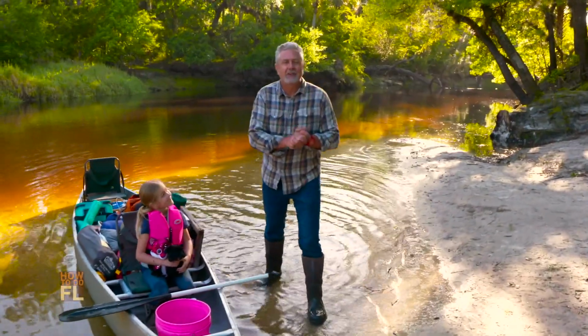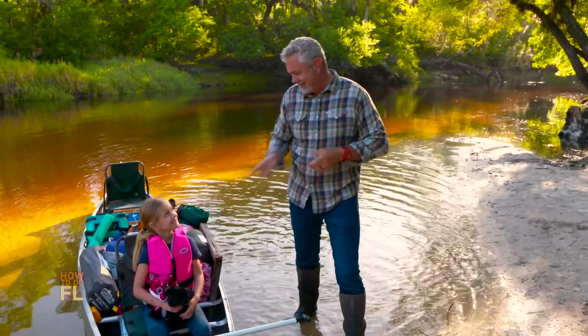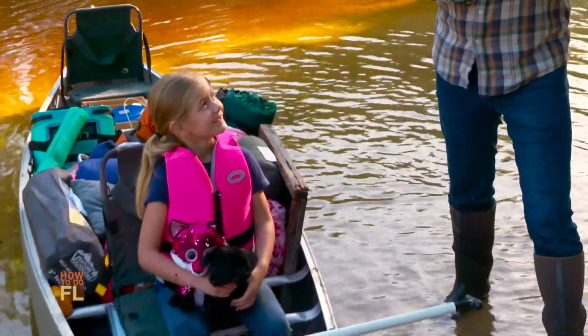Kendall and I have had an incredible experience canoe camping out here on the Econ River. You have a good time? Yeah. There's nothing more special than being able to create lasting memories with your family out here in nature.